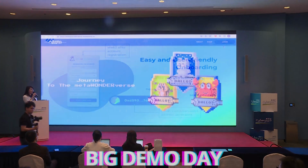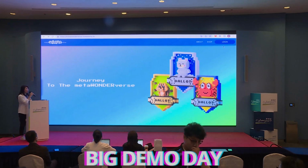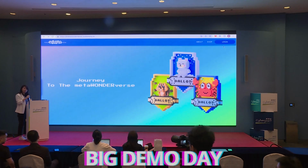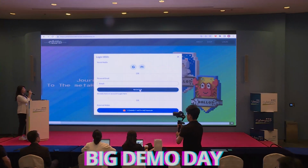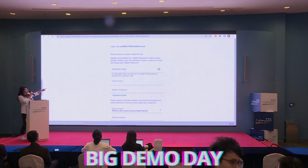And you may be worried about that. How about if I lose my password? In the next steps, I will show you how that could be helped. But at the moment, let us see how easy the whole product works. Right now this is just a demo website for an NFT marketplace. If users don't have a MetaMask, they can just use their email to log in.